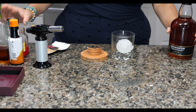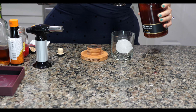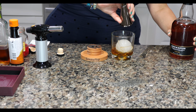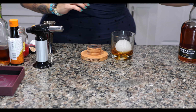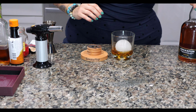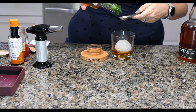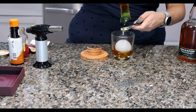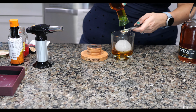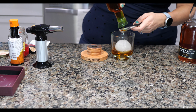The other thing I'm going to use that's different is, instead of using simple syrup, I'm going to use the Demerara syrup that I made. And for that, it's just going to be 2 teaspoons. And luckily, I do have some maraschino cherries.